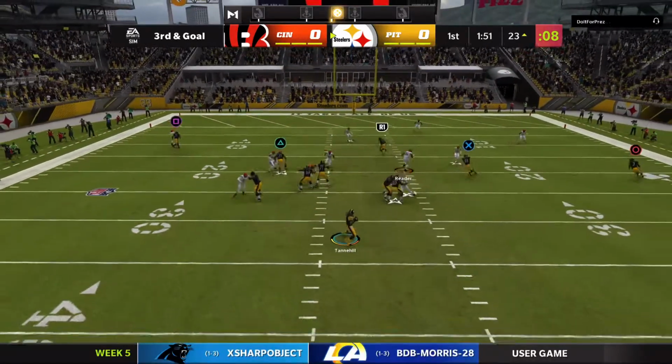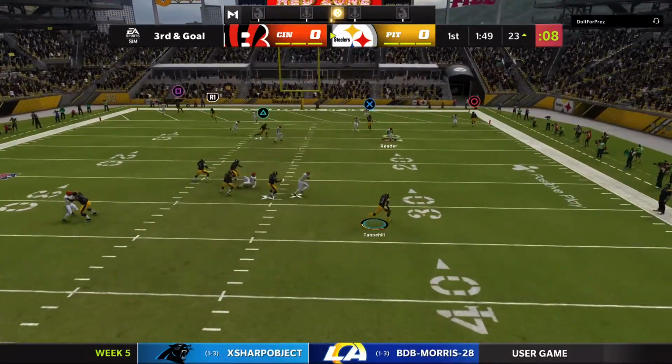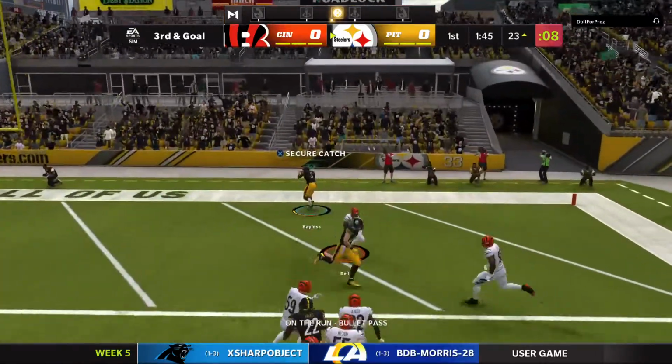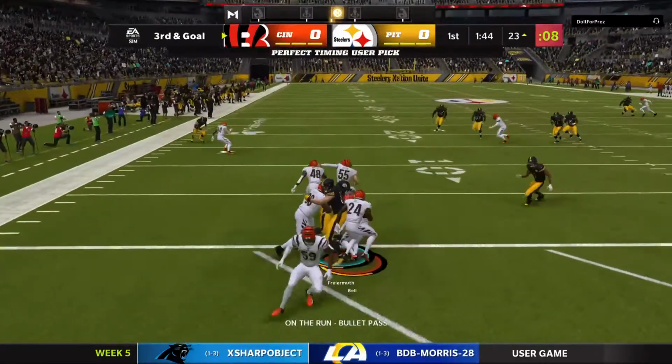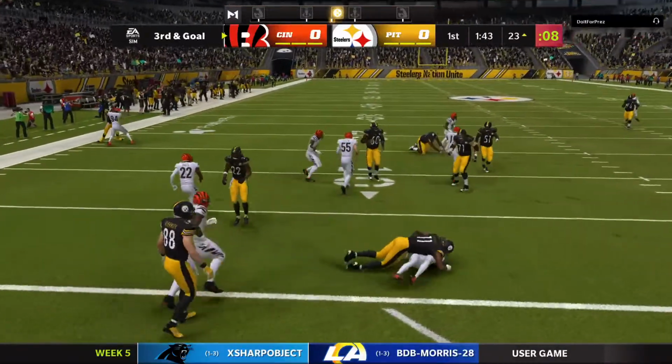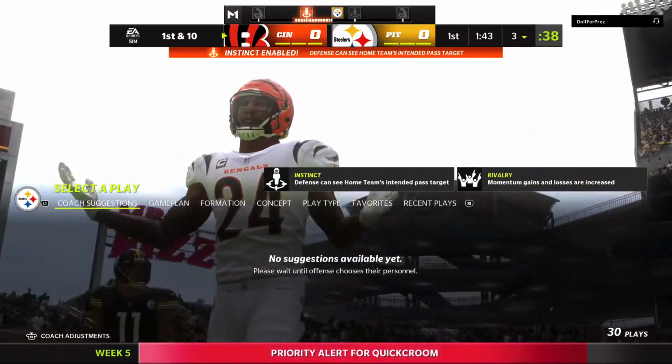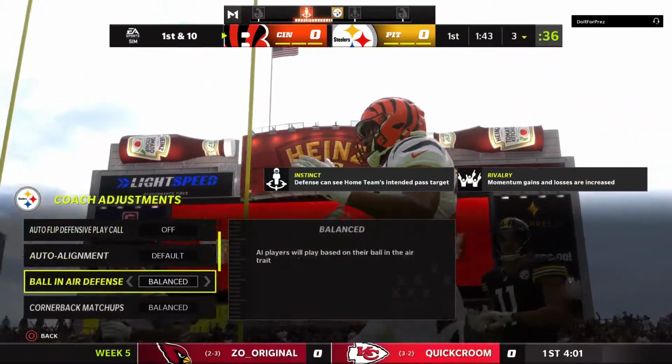Now on 3rd and long, they'll look to throw. Flushed out right. And this is going to be intercepted. Picked off by Von Bell. And the Bengals are going to get the football here as they force the INT on the game's opening drive.